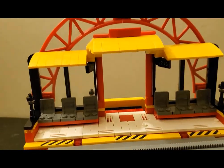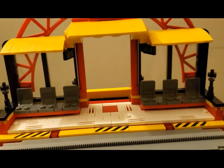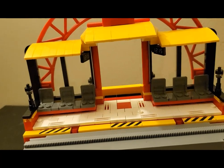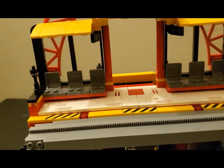And here's the roof. I did have a staggered roof section here for the main section, and then the two side sections. I really like how that came out. I tried using some pieces that were just sitting around that I had no idea what to do with, so it worked out really, really well.